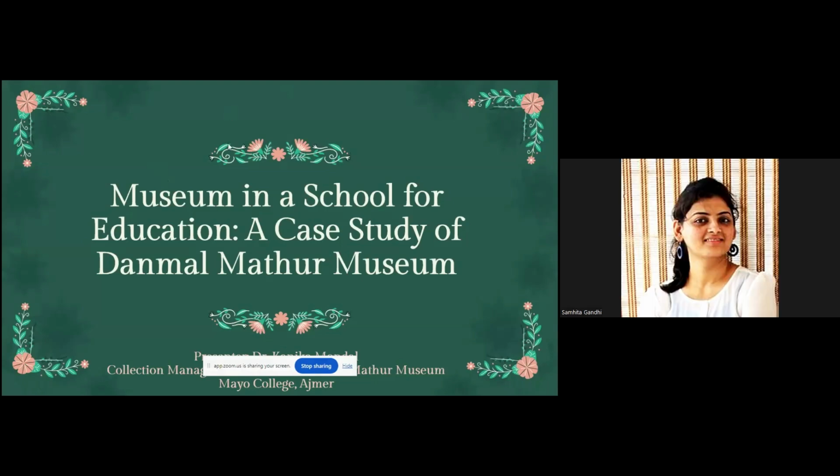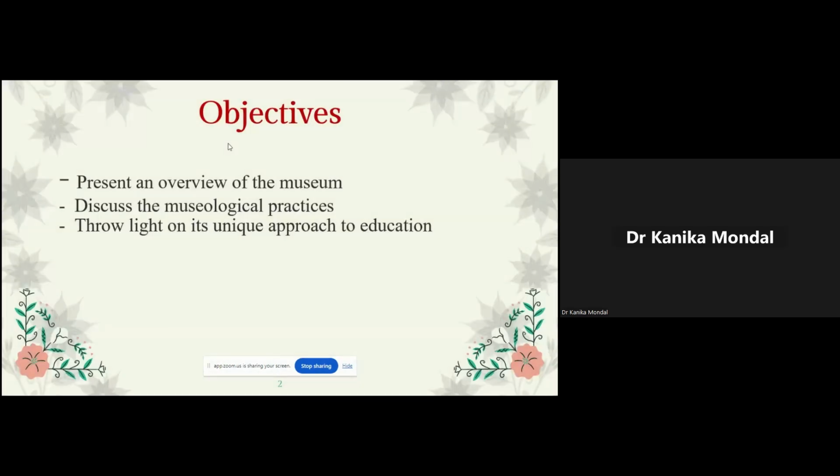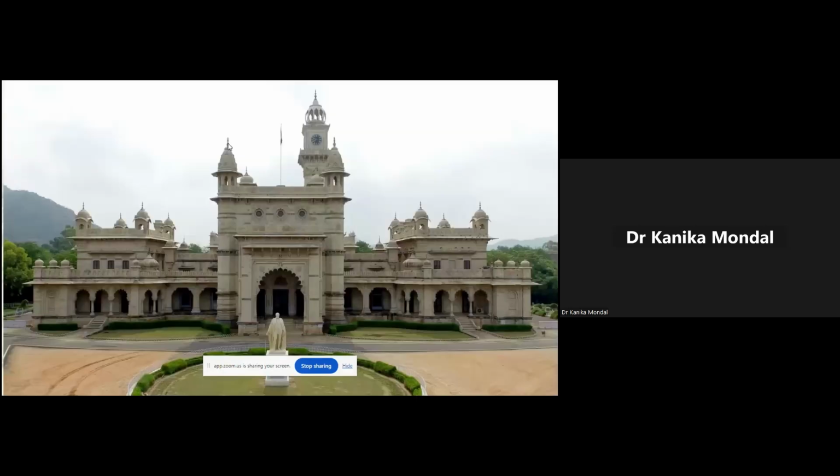Okay. So the topic of my presentation is Museum in a School for Education, a case study of Danmal Mathur Museum. The objectives are to present an overview of our museum, discuss the museological practices that we follow, and throw light on its unique approach to education. So this is the Mayo College, the main building.